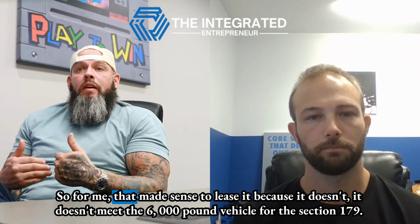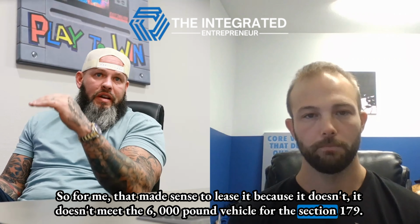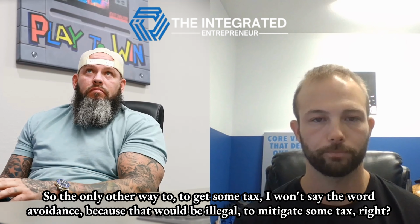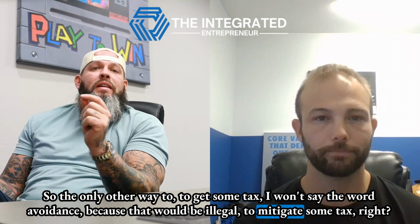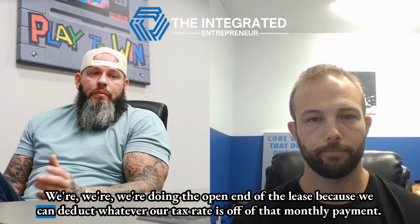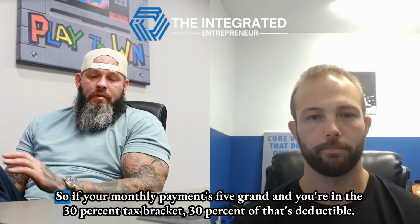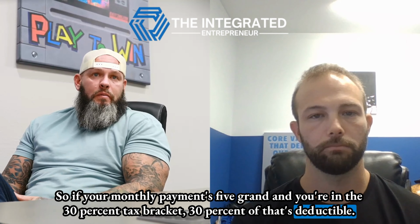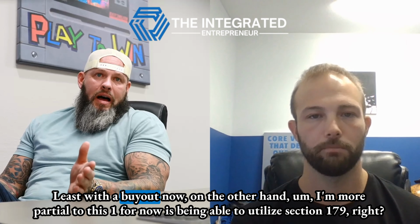So for me, that made sense to lease it because it doesn't meet the 6,000 pound vehicle requirement for Section 179. So the only other way to get some tax, I won't say the word avoidance, because that would be illegal, relief. To mitigate some tax, right? We're doing the open-ended lease because we can deduct whatever our tax rate is off of that monthly payment. So if your monthly payment's $5,000 and you're in the 30% tax bracket, 30% of that's deductible. So you're getting some reprieve from taxes if you do the lease with a buyout.